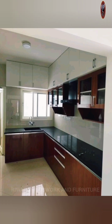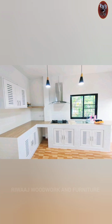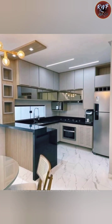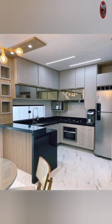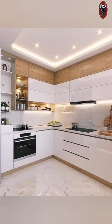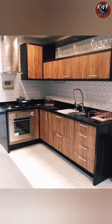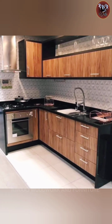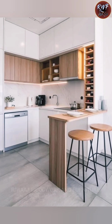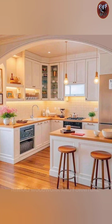Personalize your space. Incorporate personal touches to make the kitchen uniquely yours. This could include displaying cherished items, selecting a color palette that reflects your personality, or integrating design elements that resonate with your lifestyle. Personalization adds warmth and character to the space.